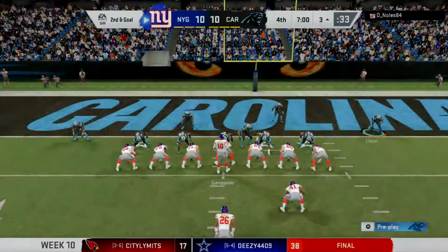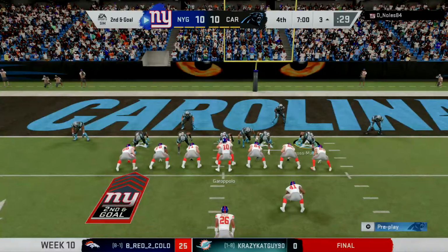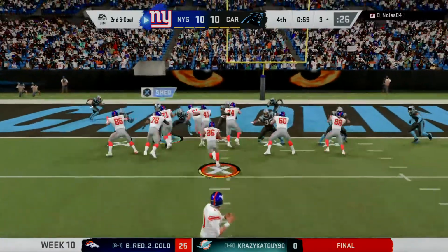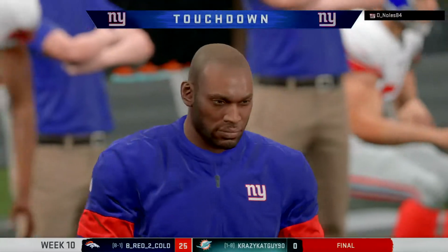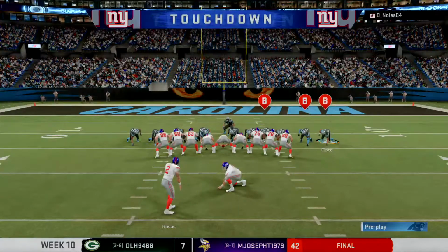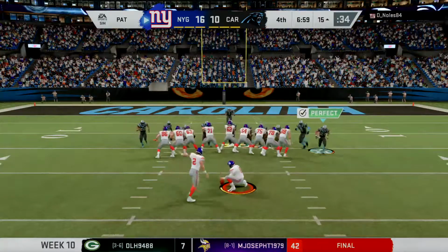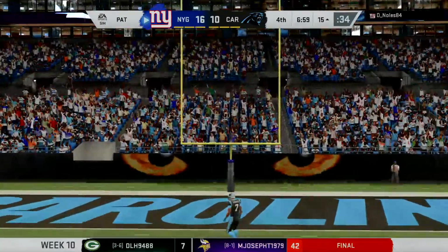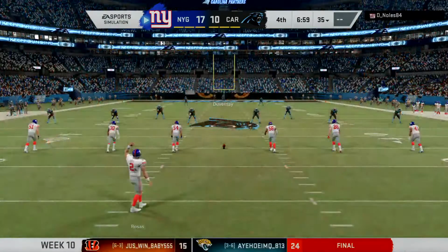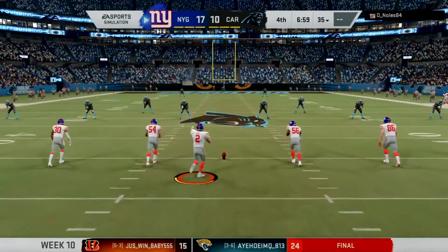So the ball position now at the 3. Here's 2nd and goal. And Barkley will try to punch it in. And he takes it into the end zone for a giant TD. Saquon Barkley with his 19th touchdown, his 2nd of the game. And the Giants have taken the lead. PAT up and good by Rosas. And that makes it a 17-10 score.